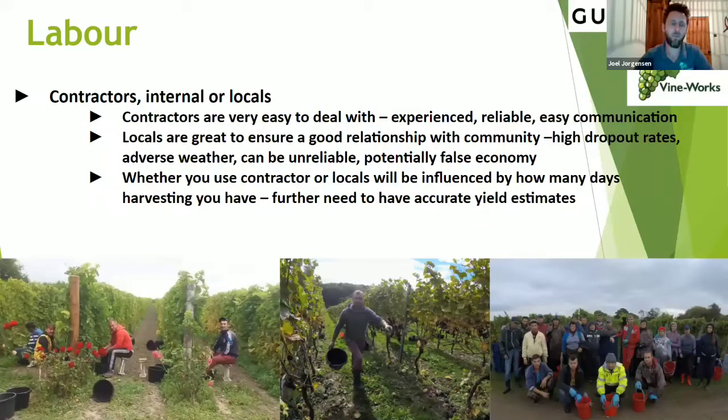Either way, whether you're using contractors or locals, I think that choice is really determined by how many picking days you've got and how reliable you think that needs to be. And it really does just further drill home the points that John made earlier, that accurate yield estimates and calculations are so important in lining all of those factors up.